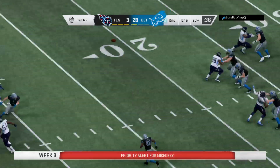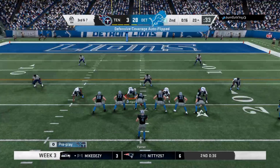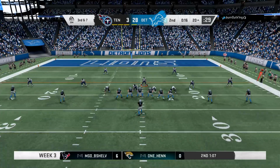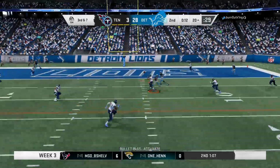He kind of forced that one there, didn't he? It's almost like he predetermined where he was going to go with the football. Yeah, he wasn't really going through progressions. He wanted to go to his top guy. You do that against this defense, they'll make you pay, won't they? Yeah, they certainly will. They react very quickly to the thrown football.